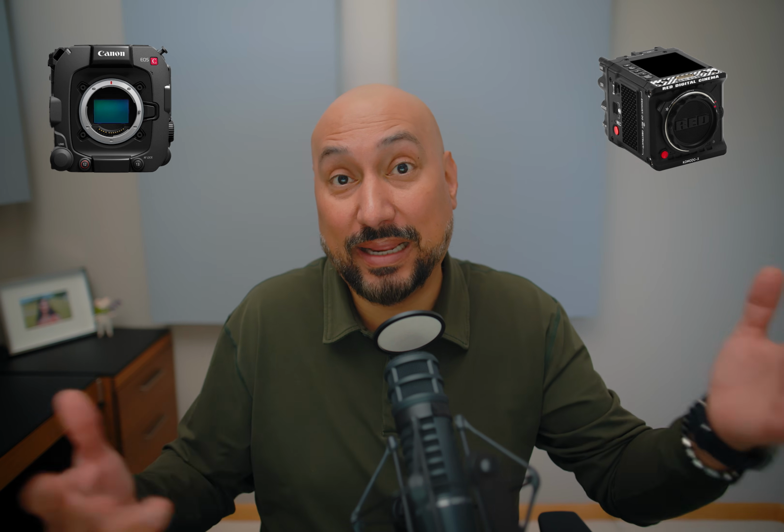And of course, the C400 has been announced and it's in production and will be available in the near future, maybe in September, maybe sometime later this year. But it sells for basically $8,000, $7,999 US dollars. That is now $1,004 more expensive than the Komodo X body only. So let's talk about it.